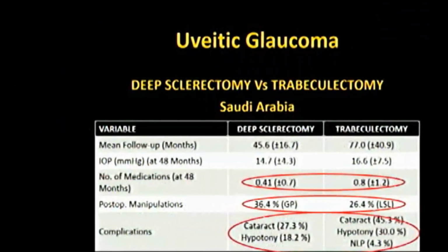And at the last point of follow-up for the deep sclerectomy group, which is considered and adjusted for the trabeculectomy group, the IOP was 14.7 compared with 16.6, and the number of medications was 0.4 compared with 0.8, again at the point of 48 months, which was adjusted in the trabeculectomy group. The postoperative manipulation was higher in the deep sclerectomy group, which was 36.4%, mainly because of the need for goniopuncture, while it was 26% in patients with trabeculectomy.